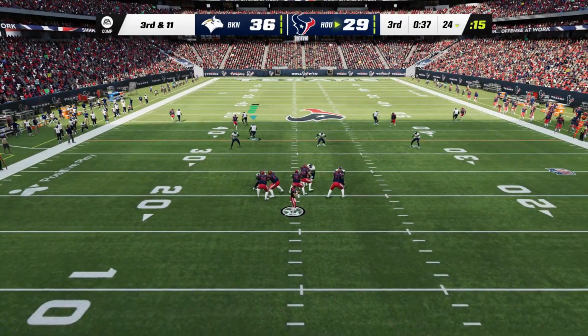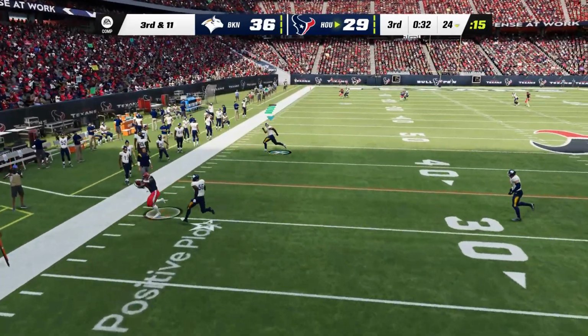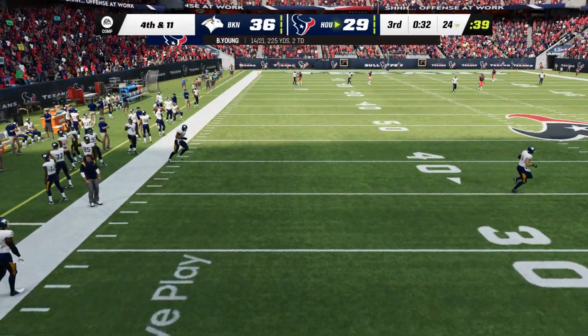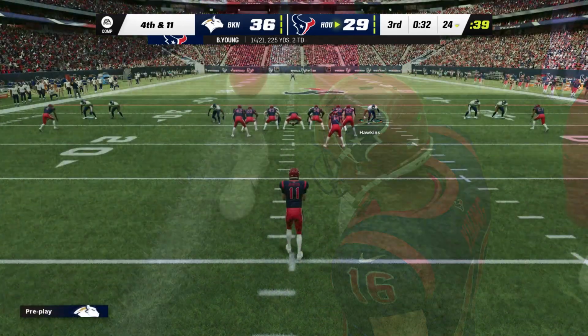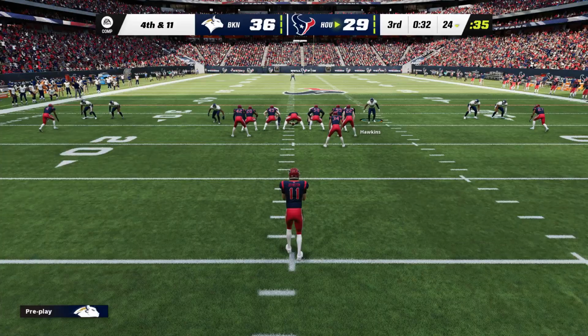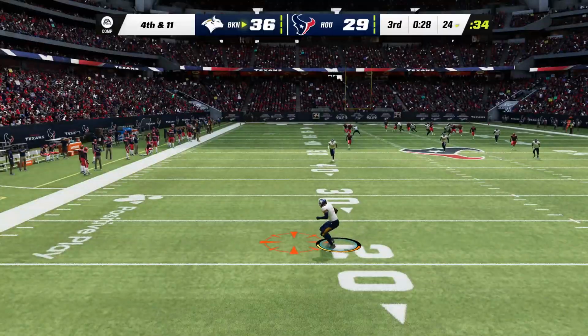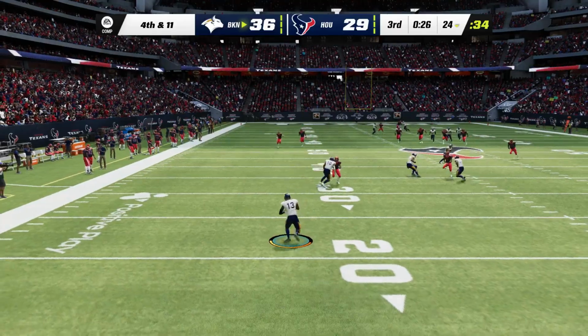Looking to throw. And this is caught, but I don't think he stayed in bounds. No, he didn't. It's incomplete. The throw took him past the boundary, and it's 4th down. On is the punter, Johnston, now as he sends this one away.